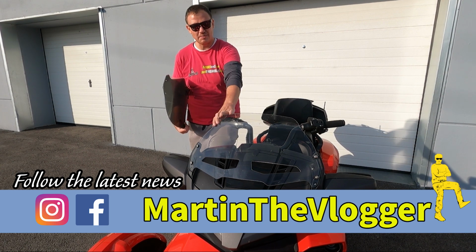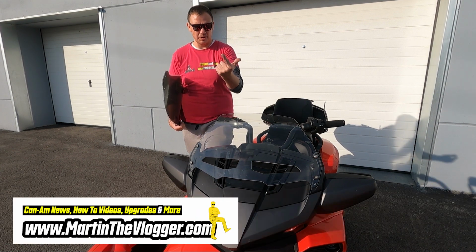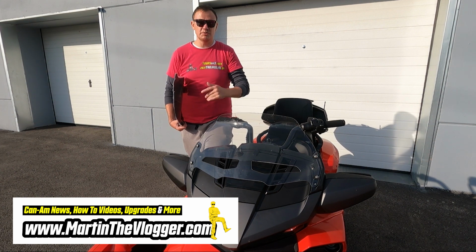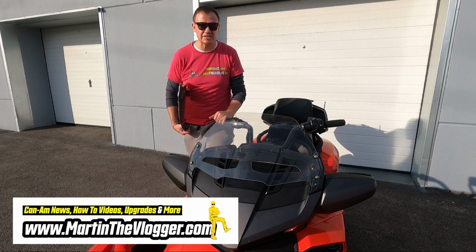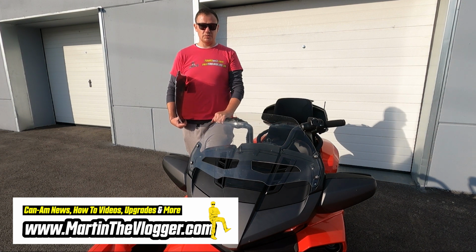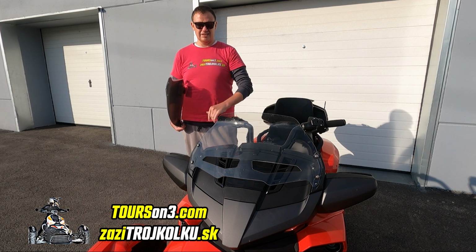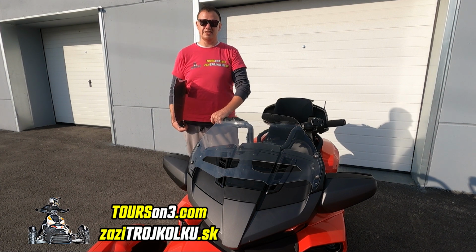Today we're gonna talk about windshields, colors, options, sizes, and why I'm changing it on this beautiful Can-Am Spyder F3 limited special series that we have for our tour and rental agency. Well, why are we changing it? Because the stock one is just rather useless.